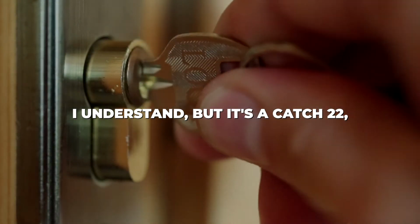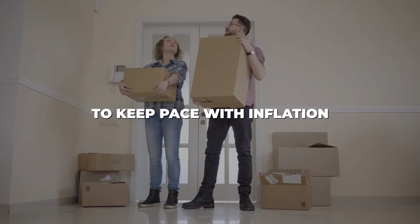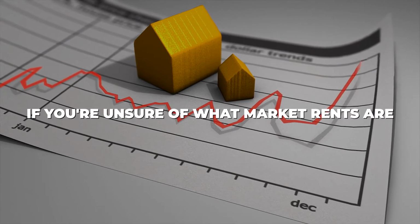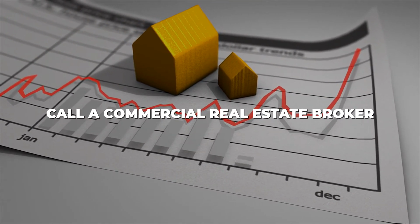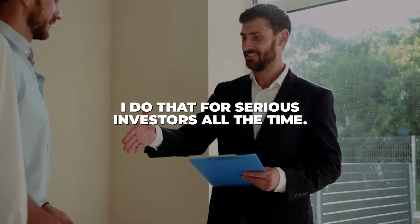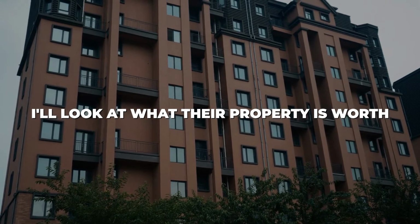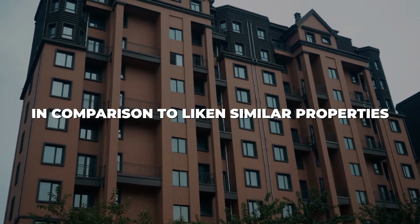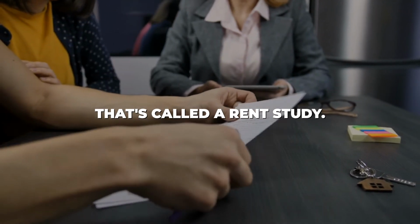it's a catch-22 because if you're not raising rents to keep pace with inflation, then you don't have the money to make the improvements. So I just recommend, if you're unsure of what market rents are, call a commercial real estate broker and ask them to do a rent study for you. I do that for serious investors all the time. I'll look at what their property is worth and I'll look at where their rents are in comparison to like and similar properties and what those properties are pulling in rent. That's called a rent study.